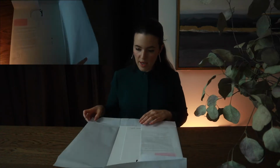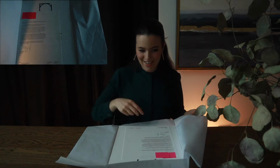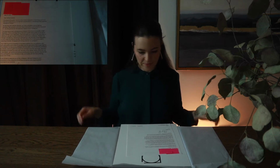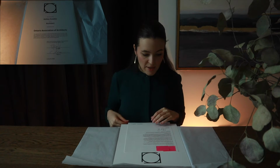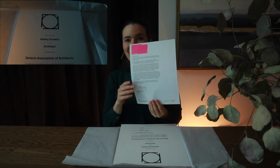Open it this way and then this way. Oh my goodness. Wow, look at this. Hopefully this is coming across on the video. So you have a letter. It comes with a letter from the president at OAA, and the letter is dated May 26th. So I'm only getting this now in June, middle of June. So here's the letter.